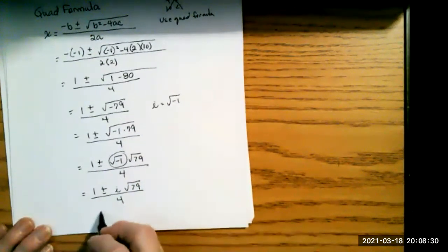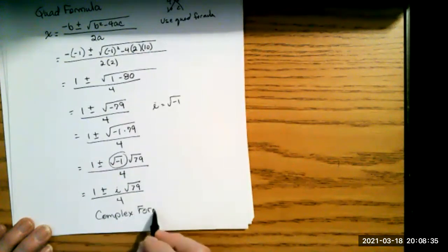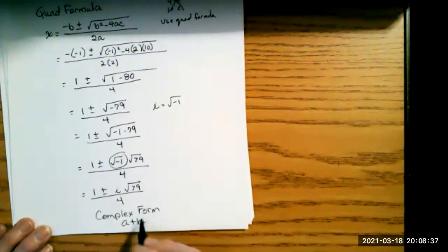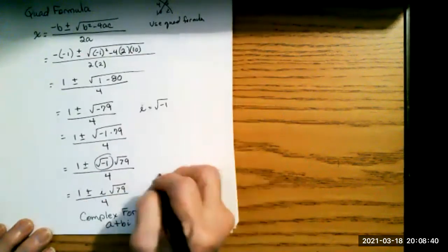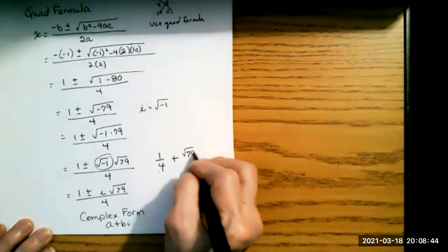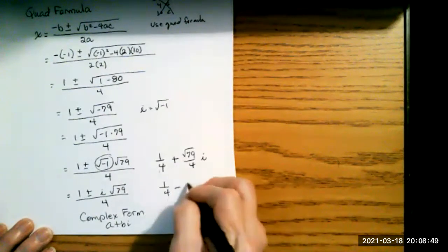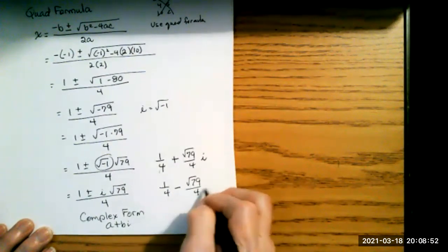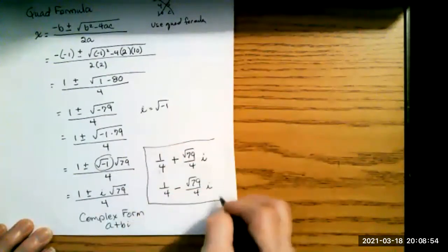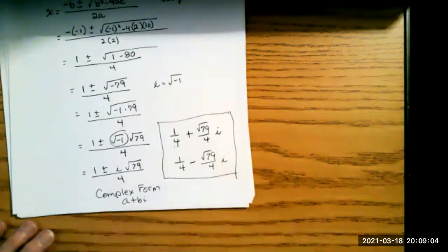And the square root of 79 is not a perfect square, so I can't do anything with this. Now they want you to write this in complex form, which is a plus bi, which means I've got to split this into 1/4 plus the square root of 79 over 4 i, and 1/4 minus the square root of 79 over 4 i. So make sure that you understand there are 2 answers that are distinct, one with a plus and one with a minus, and you split this from the bottom up to go under each fraction.